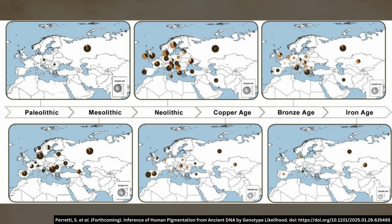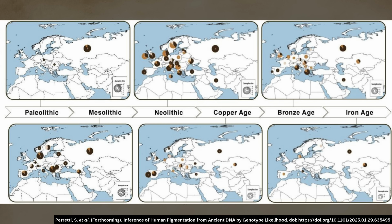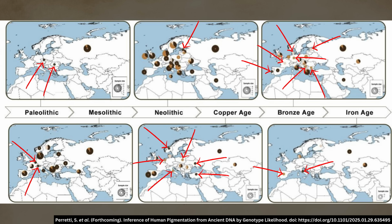Also, some of the regions were represented by very small sample sizes. 348 samples in total might seem like a lot, but it's not when you see how the genomes are distributed by location and period. In this graph, you can see how many regions in different periods are represented by just one sample. This is hardly enough for estimating the average phenotype of a population at a specific point in time, let alone tracing changes in phenotypes over thousands of years.